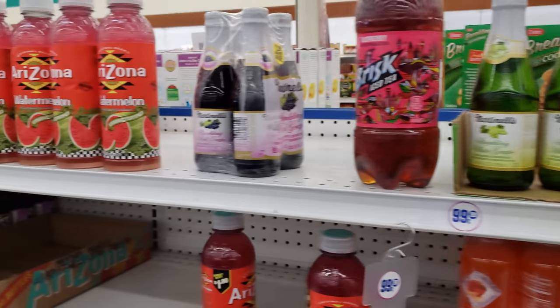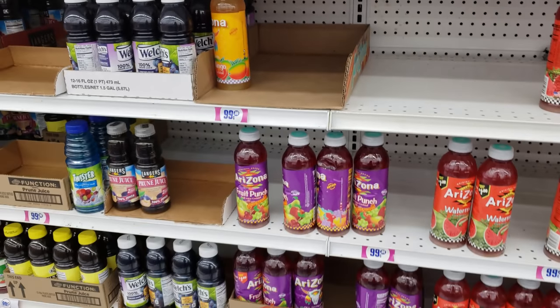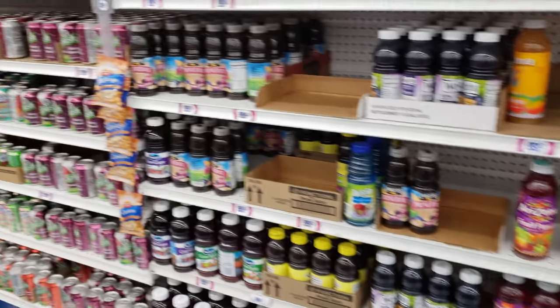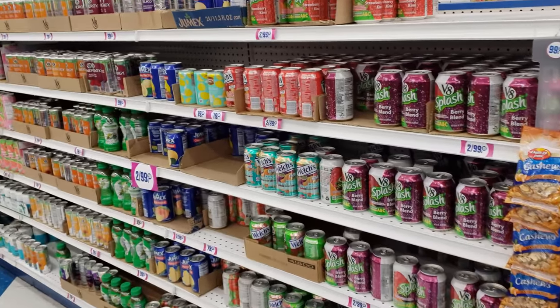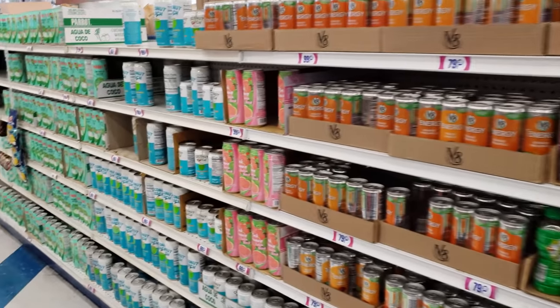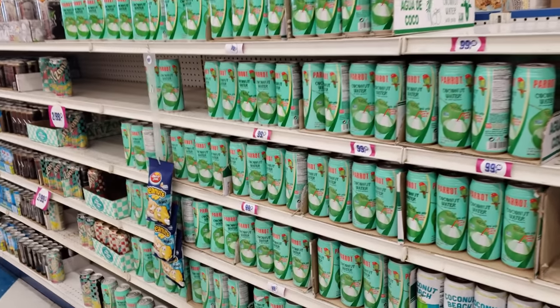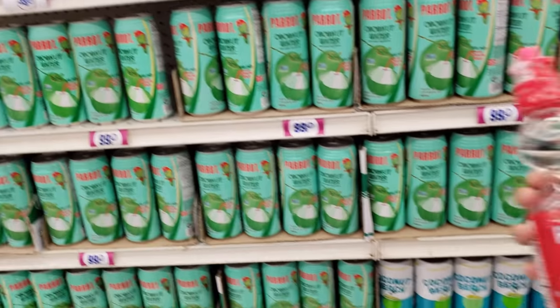White grape, Arizona watermelon. Oh wow, get your stuff for the movies here, right? I know we do that. We go to like Walmart or something and stock up for the movie theater. No $5 for M&M's at the theater. Get out of here. Oh, look at that.